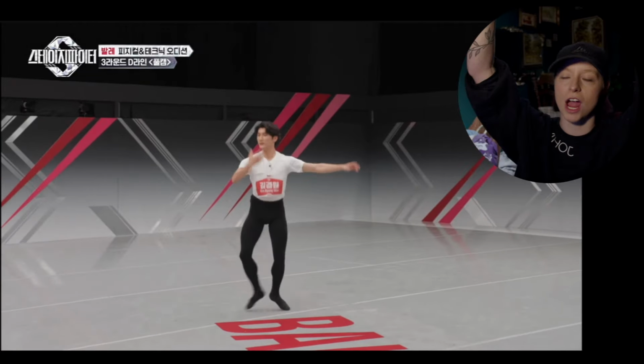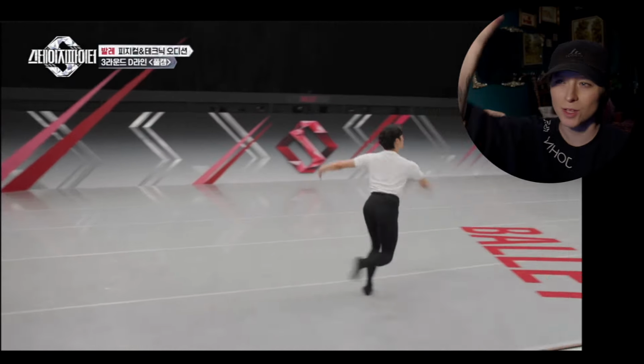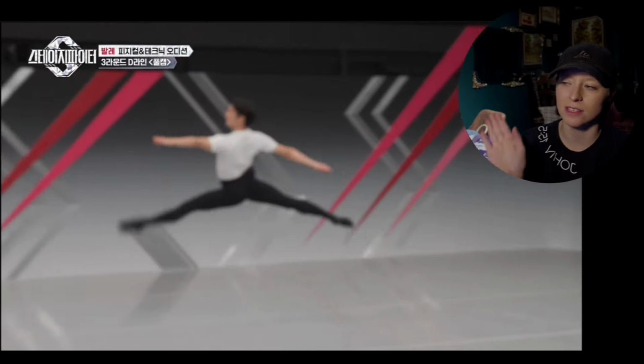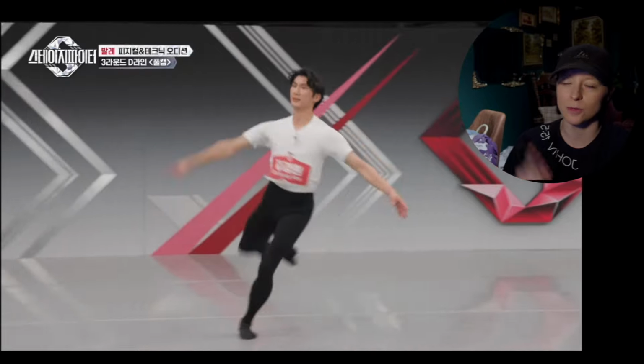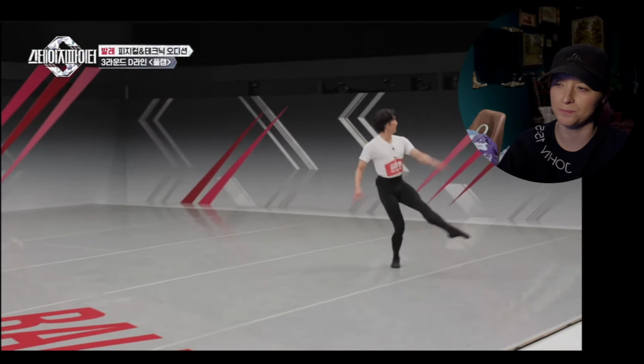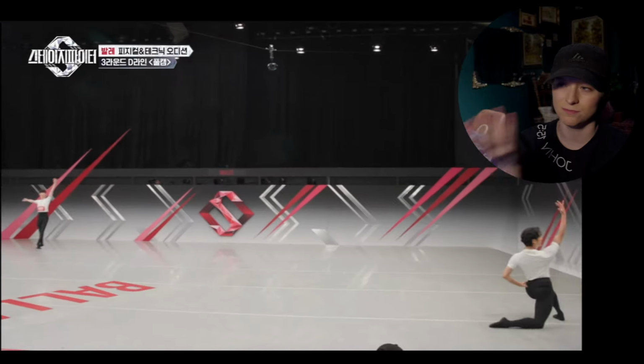So we have high fed. No, this is third? This is third, right? Presentation, boom. Turning jetés, looks fine. I do think he needs to lengthen or point that front foot a little bit more. Boom, boom, boom. And then, yeah, the finish could have been better.